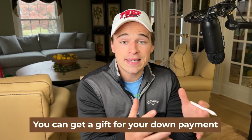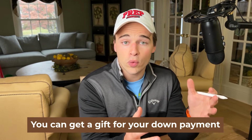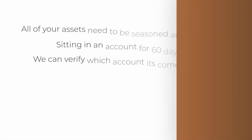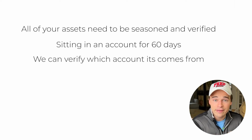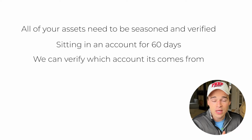You can also get a gift for your down payment. This gift can come from family or even your employer with some loan programs. Now, all of your assets need to be seasoned and verified. Seasoned meaning they have been sitting in an account for 60 days. Verified meaning we could verify which accounts it's come from.